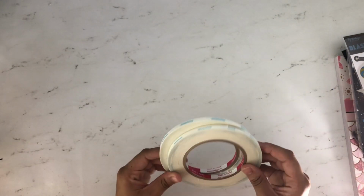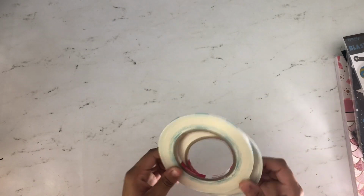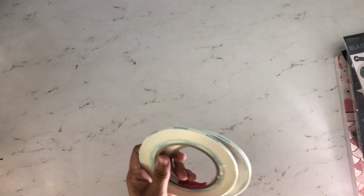I'm super excited. I went to Michael's Tuesday morning and the Dollar Tree. Just kidding, Dollar General. Dollar General, you guys. Okay, and I got some stuff off Amazon. Well, I got some tape off Amazon, so I got some more tape. I'll still start with the tape because I needed some tape.